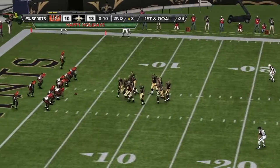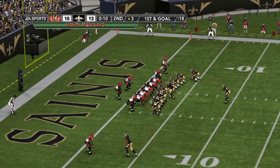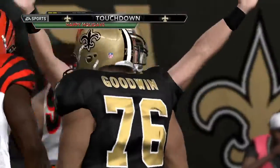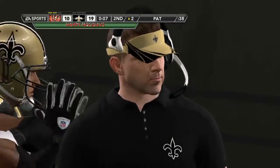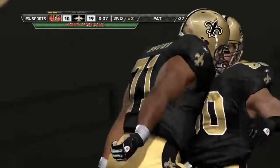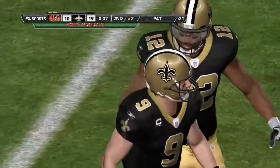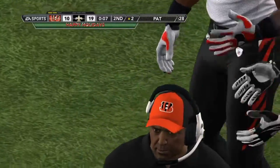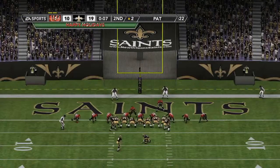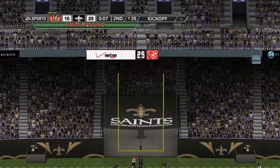New Orleans looking to go up by 2 scores. Has a man to his right. Touchdown, New Orleans. And there's no doubt the quarterback knows who his moneymaker is down here on the goal line. He loves that big tight end. Hartley adds the extra point.